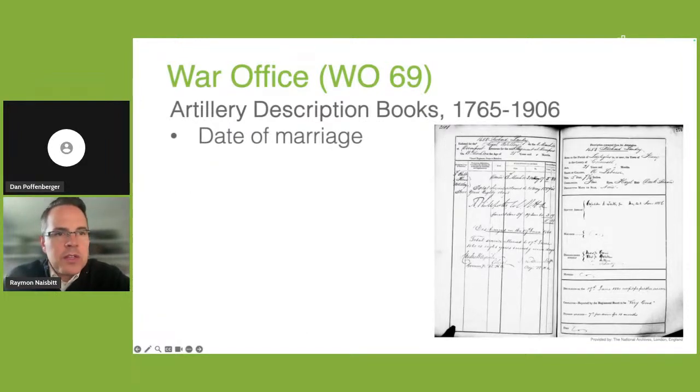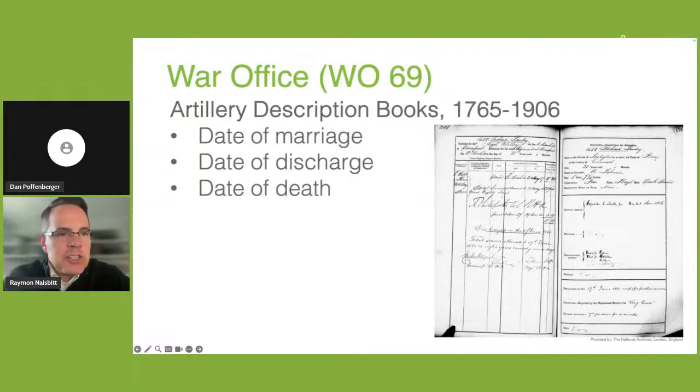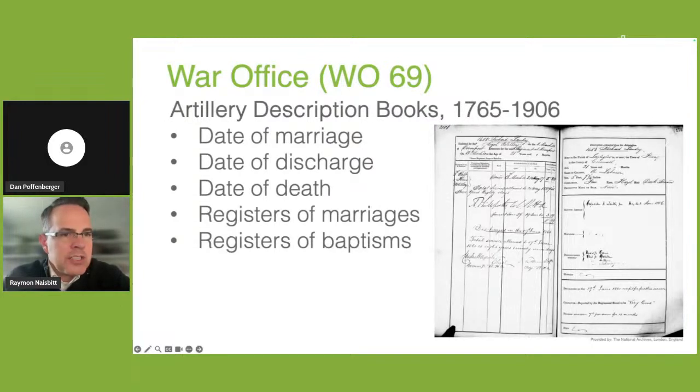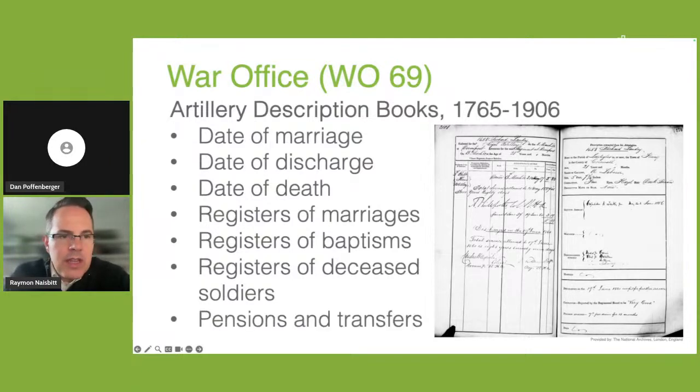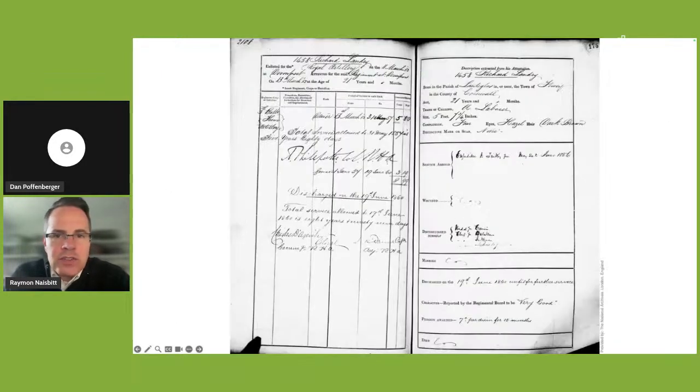This particular one will also include the dates of marriage, dates of discharge and death, registers of marriages, of baptisms, registers of deceased soldiers. So if your ancestor fought in the artillery or was part of the artillery, this would be the go-to record source. And then any pensions or transfers.